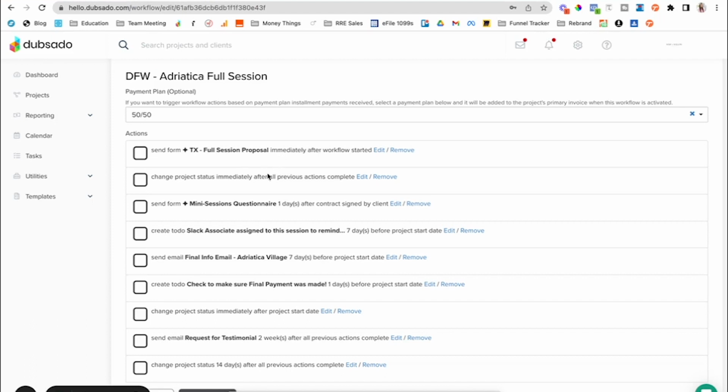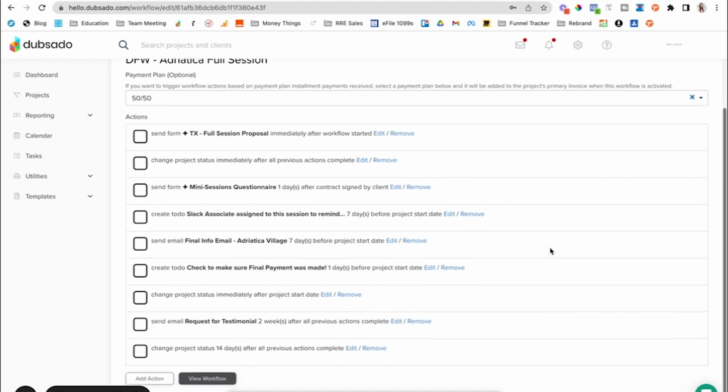It then changes their project status so that we know that that has gotten sent to them. It then sends a client questionnaire a day after the contract is signed. We have it set to send a client experience guide also in that same email. It also sends a final info email about the location 1 week before the session.